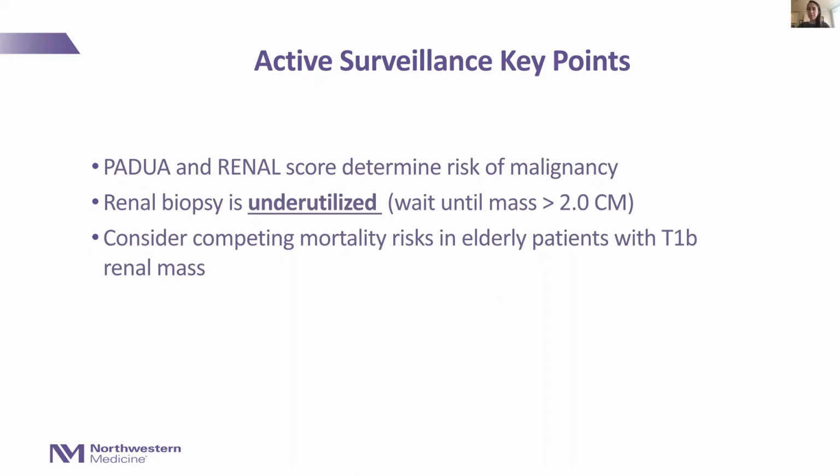So additional key points: the PADUA and renal nephrometry score do help determine the risk of malignancy. Renal biopsy is underutilized. Wait till the mass is 2 centimeters. And even in slightly larger masses, consider competing mortality risks in the elderly. And so with that, I'll open it up to questions.